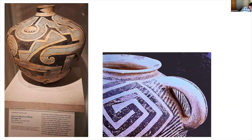All right, ancestral Pueblo people used these large jars to store dried food, freely painted with design features in abstract black forms in white. Basically what's happening is the hatching and all that adds a kind of dimensionality and shimmer to the thing as your eyes pop back and forth between the black and the white. Really interesting abstract forms.